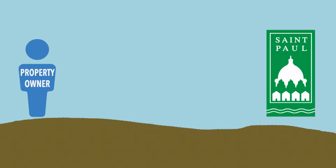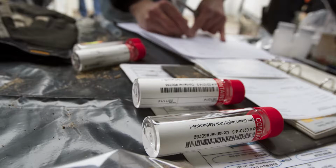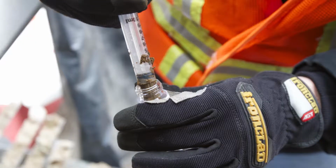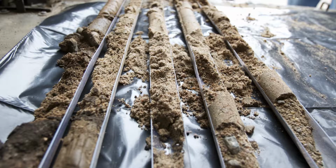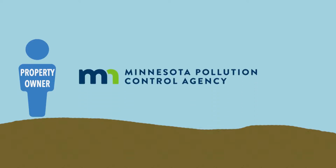The property owner also works with state and federal environmental organizations to conduct environmental site assessments to identify contaminants and evaluate environmental risks. These tests often include a review of records, site inspection, interviews, and taking soil and water samples. Once contaminants are confirmed, the cleanup can take place with the help of Minnesota Pollution Control Agency and other agencies.